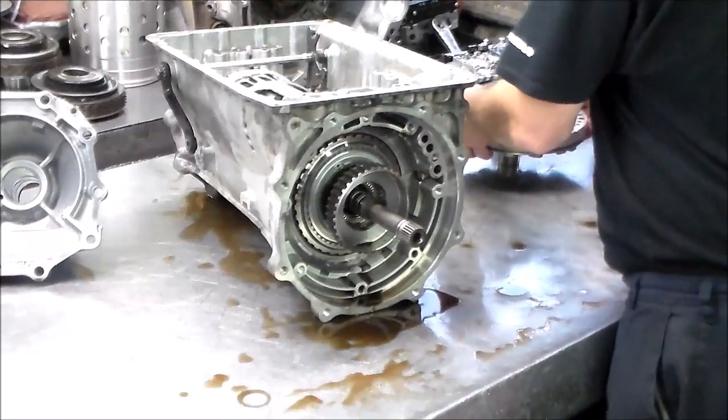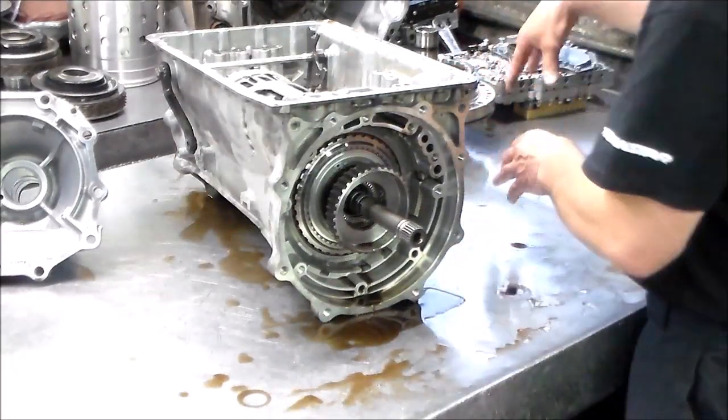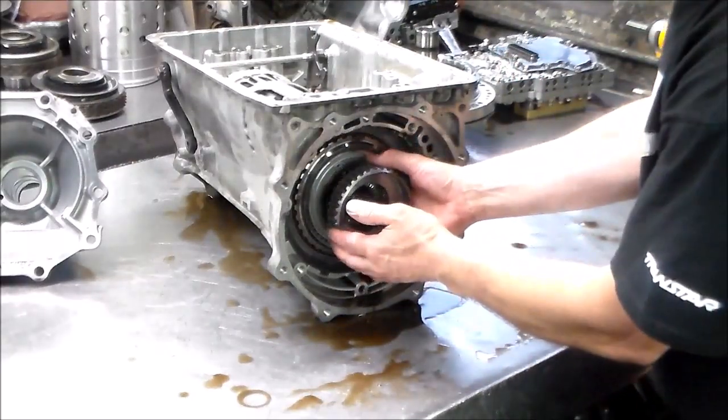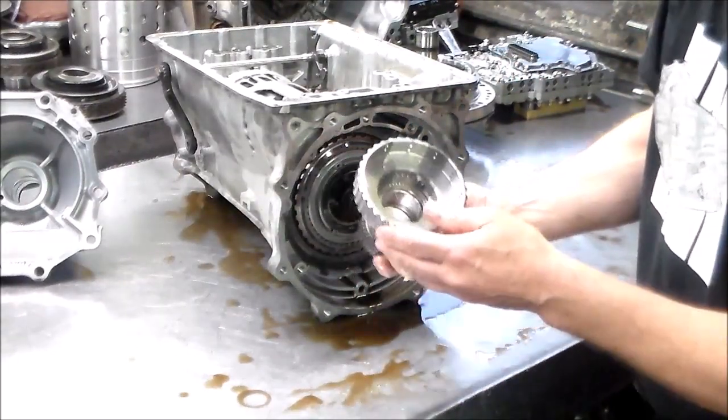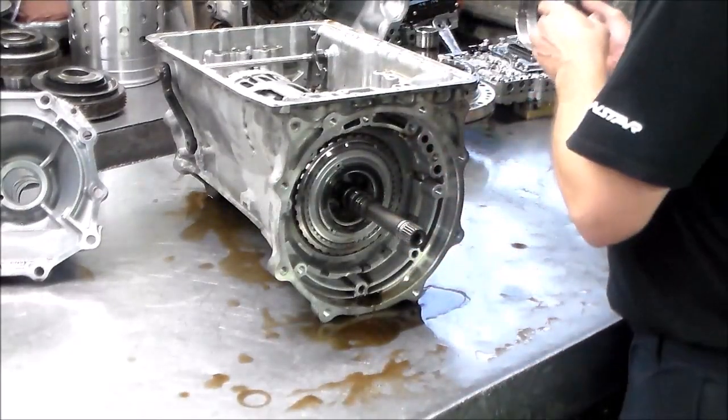Gotta see if they get that. This will probably come out. And you probably got to take all that apart to get to the pump bolts to split the pump apart. Okay, here is the hub. You got a bearing in here, double sun gear.